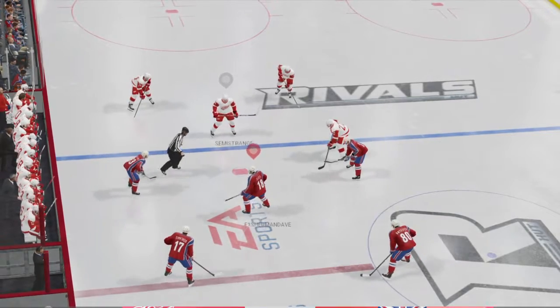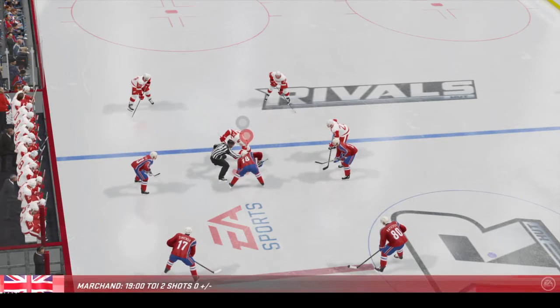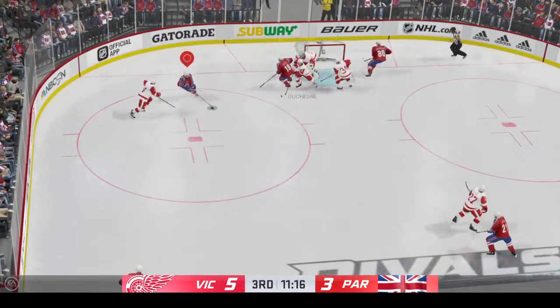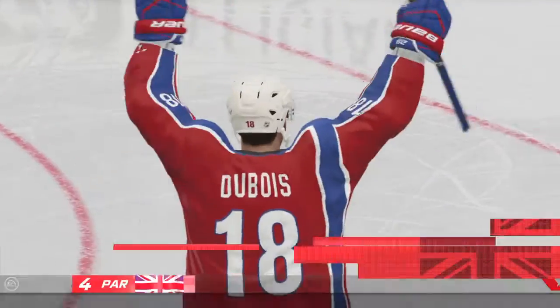Still lots of time left here in this frame. The Red Wings have all the momentum right now, leading by two. Strong penalty killing execution as both sides are now back to even strength. Well, they can thank their penalty killers as the lead. He scores!